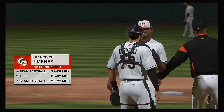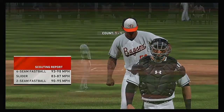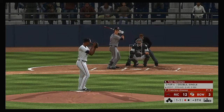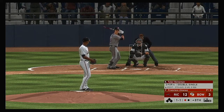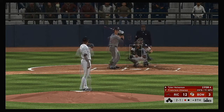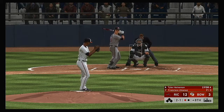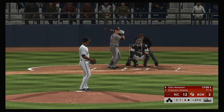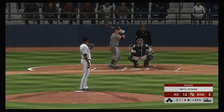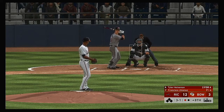Francisco Jimenez comes on to pitch now, hoping for better results than the other arms that they've run out there in this one. At the plate, Taylor Heineman. And this is low, ball two, 2-1. Oh, and not an easy pitch to lay off of, but he did somehow, and he's got it to 3-1.